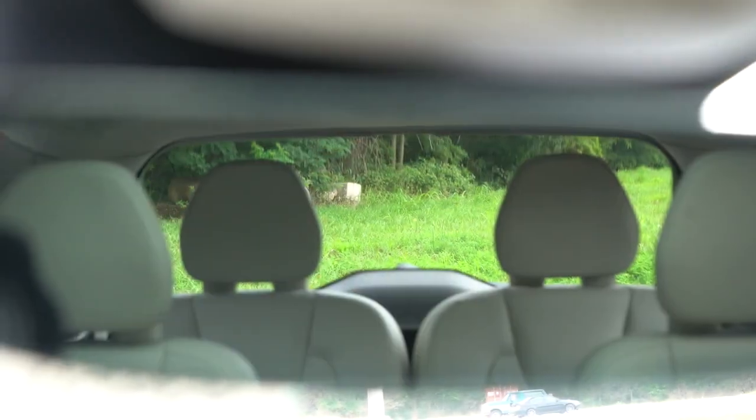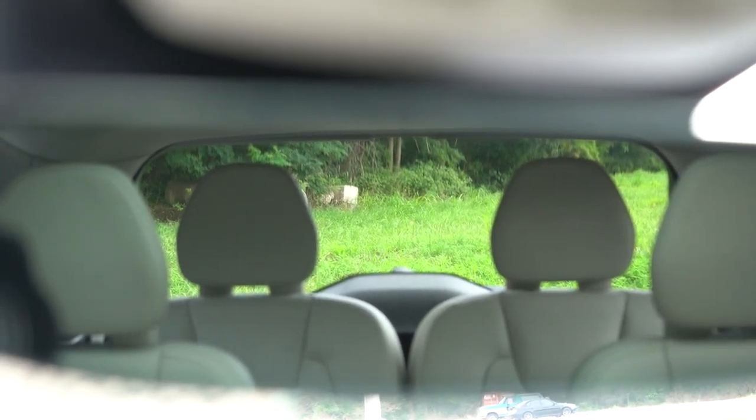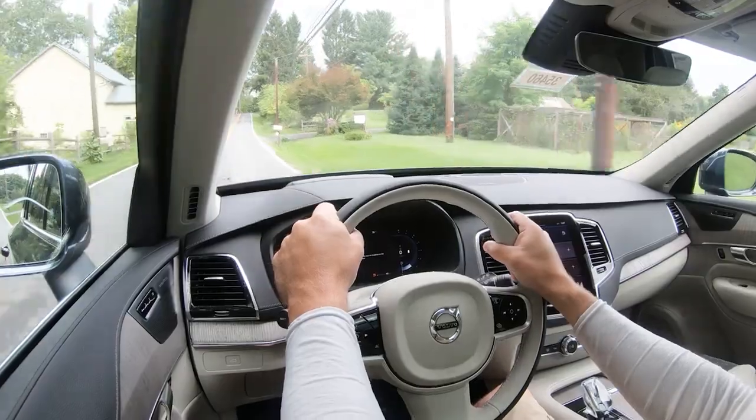And touching on visibility, it's decent. The only reason I don't say it's really good is because there are third row headrests in the back there. There are 2 seats in the third row, and those third row headrests are absolutely massive, so they're definitely eating up a good bit of space back there. But other than that, it is pretty decent. And I would also mention rain sensing windshield wipers do actually come standard on the XC90, so that's definitely a big win right there as well.